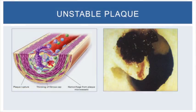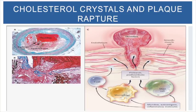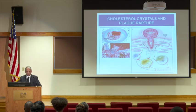Here is a rupture of a plaque and the development of a clot that occludes the artery, and this patient presents with acute MI. Cholesterol is a very important component of the plaque, and the more cholesterol there is in the plaque, the more likely it is to rupture.